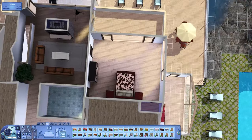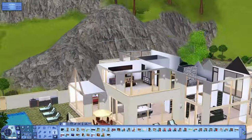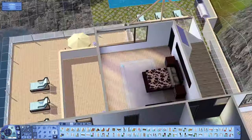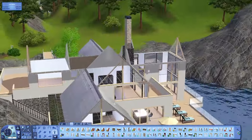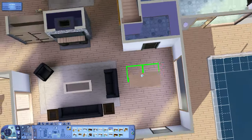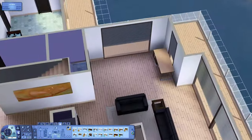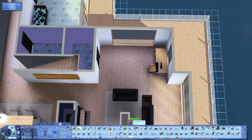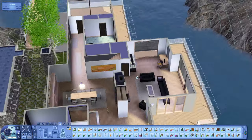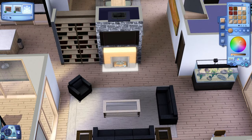And then, yeah, this is the primary bedroom, so just getting in some basic furniture, also some blinds. I do put blinds in all the windows because I think it looks nicer to have that bit of realism. Though I do wish you could have the blinds in the fully up position so that it looks like they're there, but they're not actually blocking the window. But alas.